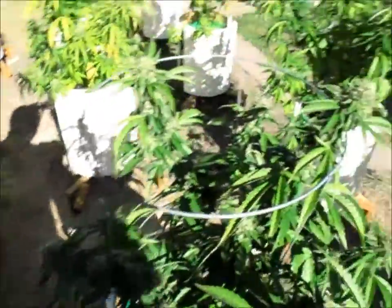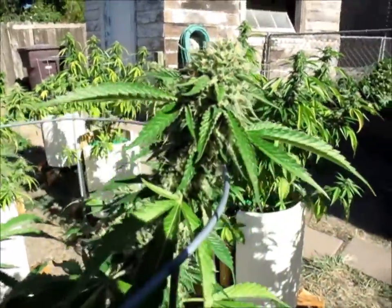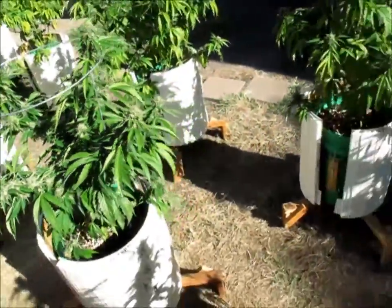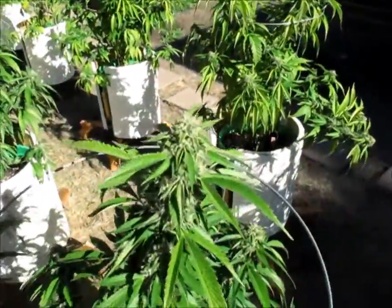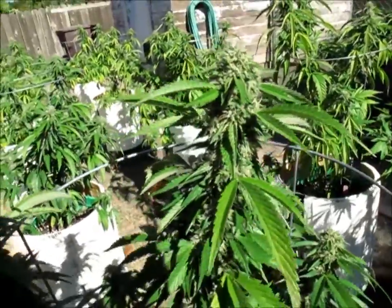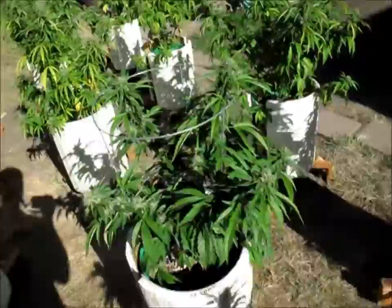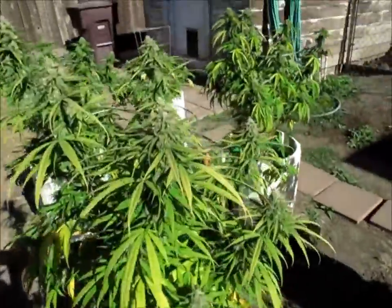But yeah, this one's filling out nice. One of the luckier ones. Here's Blue Dream over here. It's starting to fill out really nice.